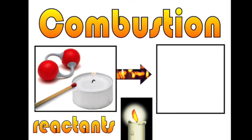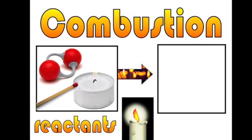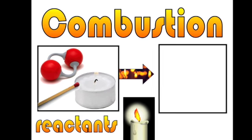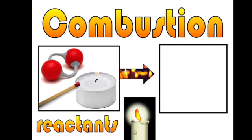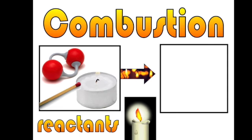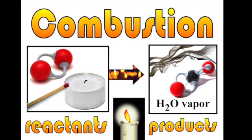Everybody. Welcome to what I affectionately call the magic candle demonstration. Candles, of course, are an excellent example of combustion, otherwise known as burning. We have oxygen combining with a fuel. Of course, we've got to get that candle going with a spark from the match. And that leads us to the products of combustion, which would include carbon in the form of smoke.